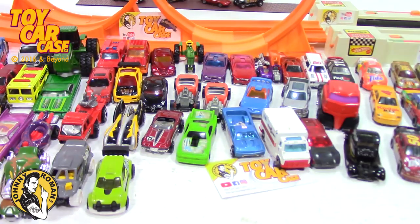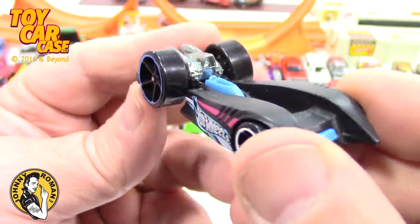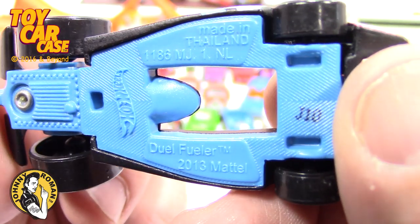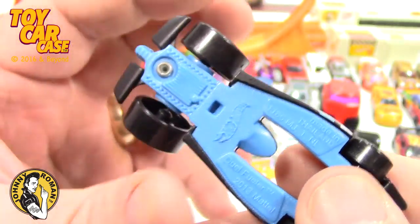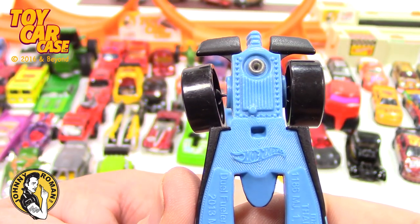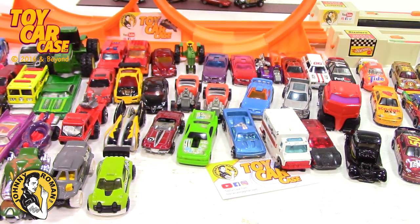it, right? And then you go super mod into this bat car. This is the dual fueler, made in Thailand, Hot Wheels. Those back wheels look pretty, well, maybe they're whack. But that's okay. Still should race well, right?